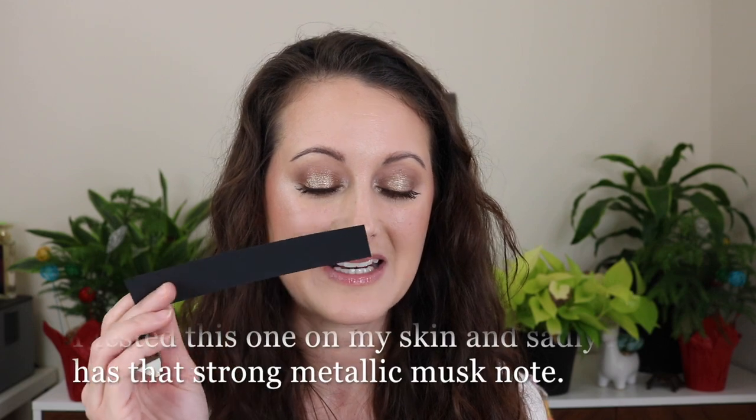You get those beautiful aldehydes, but they are so modern and so crisp. It's slightly sweet, but more tart than sweet. It's kind of citrusy. It almost smells like an effervescent soda or a candy. But, oh my gosh, that is stunning.